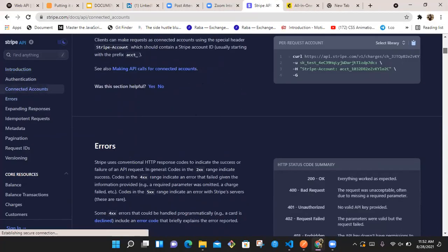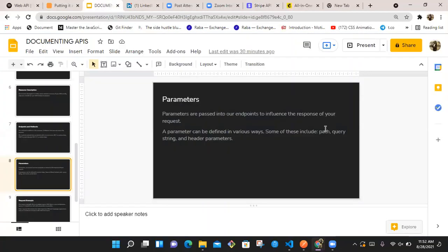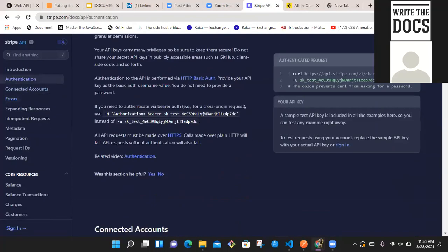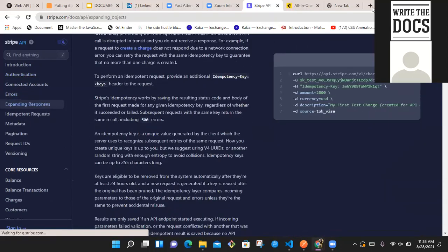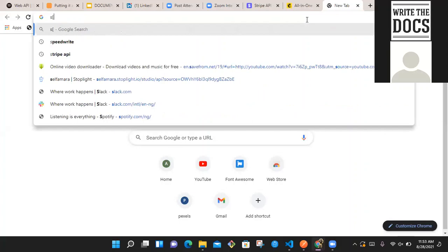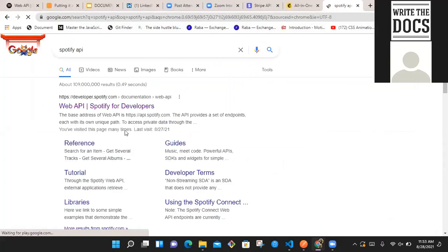Parameters. I said they're called path, query, and header parameters. Header parameters, as intuitive as this might sound, go in the header. There are parameters that you pass in the header. Like when you're making requests, sometimes it doesn't allow you to make those requests if you don't pass those parameters in the header. They include things like content types.